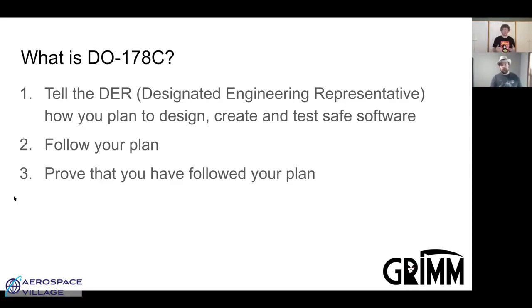Now there's a lot more paperwork involved. There are a lot of checklists you have to go through to make sure that your plan actually does identify all of the areas of concern that DO-178C points out. And if the DER thinks that anything is lacking in your plan, they will tell you and help you and make sure that it gets revised appropriately. That's the way things go forward right now.